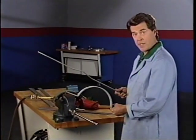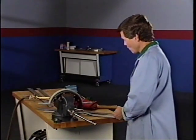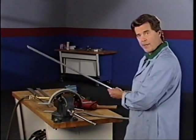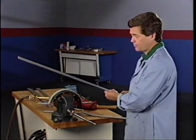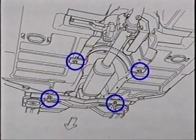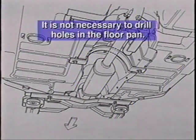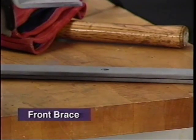This set was manufactured by a fabricating shop. But I'm going to make a set from plain stock. The braces are different, but they install in existing floor pan bracket flange holes. It is not necessary to drill holes in the floor pan. To make the front brace, mark the bends from the dimensions in the manual.